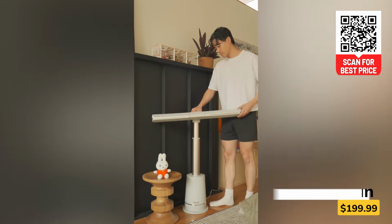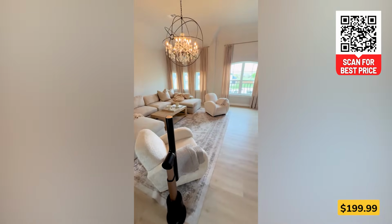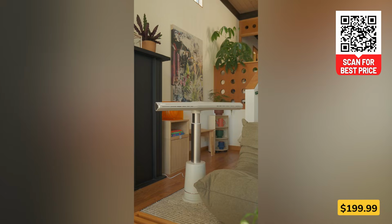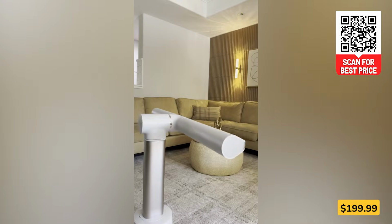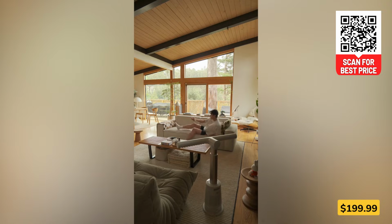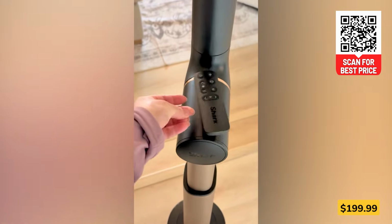Comfort all year long is just a switch away. This 2-in-1 tower fan and space heater lets you stay cool in summer and cozy in winter with bladeless airflow and rapid heating modes. Adjustable speeds and directional vents ensure every corner of your room feels just right. The smart remote docks neatly on the unit, keeping control within reach. Easy to clean and dust resistant, it's the ultimate all-season companion for any room.